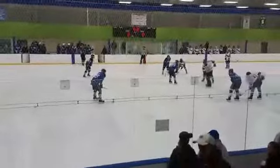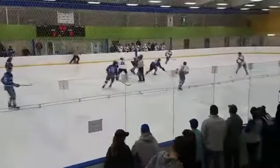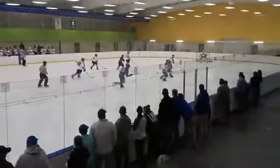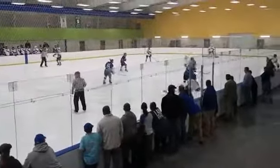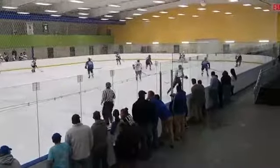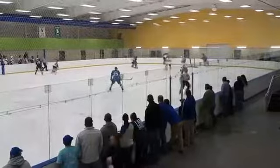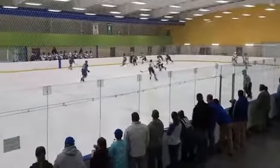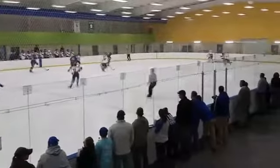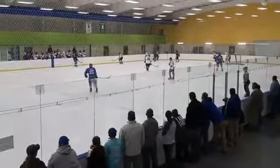Line switch out again. We got Cox and Lindsay back in on D. We have Burke, Triplet, and Couture, I think. Yeah, Burke, Triplet, and Couture on offense. Lindsay and Cox on D. Evansville picks it up in the corner. They try to send it up, gets intercepted. They pick it back up, battle along the wall.